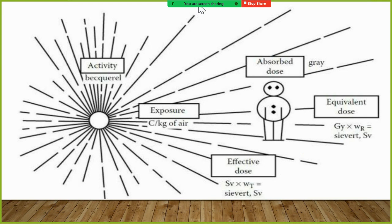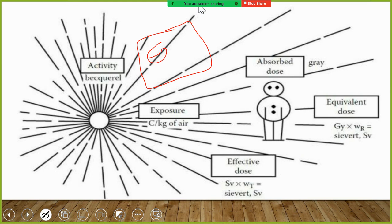Now the radiation coming out from the radioactive material will cause ionization in a certain area of the air, so ions will be produced. These ions we can measure, and it gives us information about how many charges we have per kilogram of air. At that time it's called exposure dose. The exposure dose gives us information about how many charges are collected per unit mass of air. This exposure dose has a certain unit which is called Roentgen.